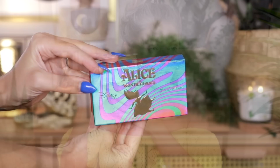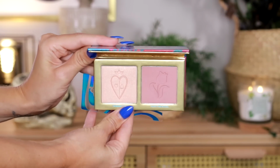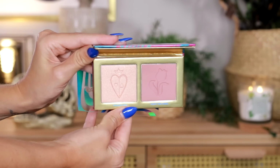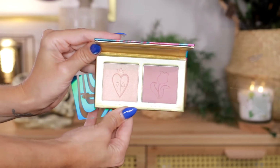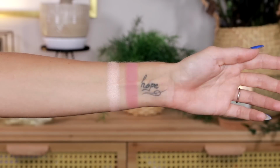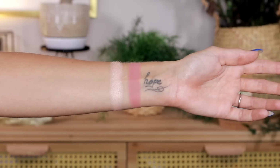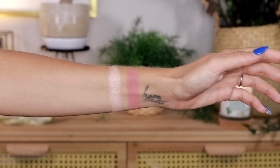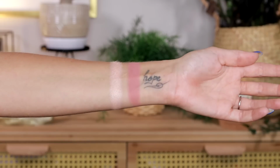That is so cute. So this one has a shimmery side and a matte side, and I would say depending on your skin tone, this is either going to be two blushes or a blush and a highlighter. I think for me, I would probably be able to get away with this tickled pink as a highlighter because it is a little on the lighter side, but I do think that if you are a fair to light skin tone, if you have a lighter skin tone than what I have, you probably would be more of a blush or a blush topper.